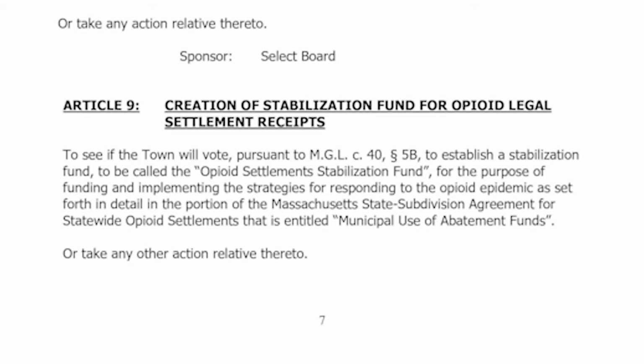Article 9, creation of a stabilization fund for opioid legal settlement receipts. The town was part of a class action lawsuit by the state with the opioid pharmaceutical companies. They had reached a settlement. The town has subsequently received its first check of $40,211.53. We anticipate receiving more of these checks over the next 15 years.